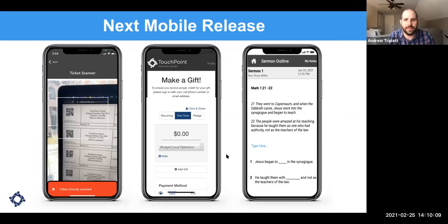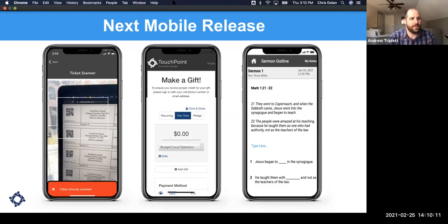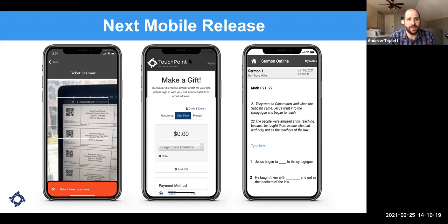All right. On the mobile front, on our new features webinar last week, we talked about 3 new features that are set to roll out really quickly. Those being ticket scanners for our churches that are using the ticketing features. You will have the ability now to use the mobile app to scan those tickets.